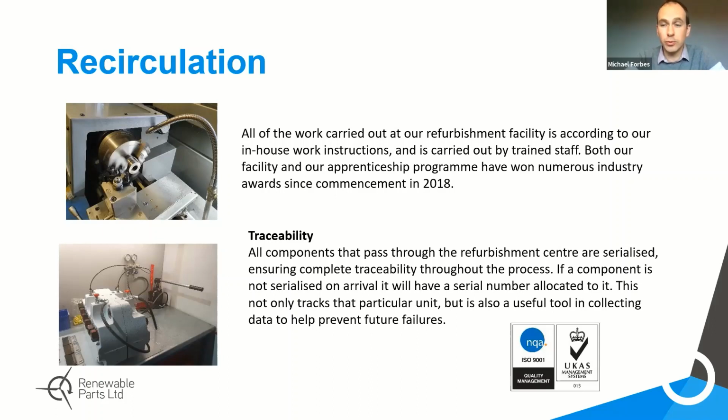At that point, we're also looking at what we think could go wrong. So it might be that the part we've got in to have a look at is a particularly good example of that part, so we could price on that basis, and then the next 10 parts would be in a worse condition. So there's a lot of consideration that goes into starting a new refurbishment programme per part.